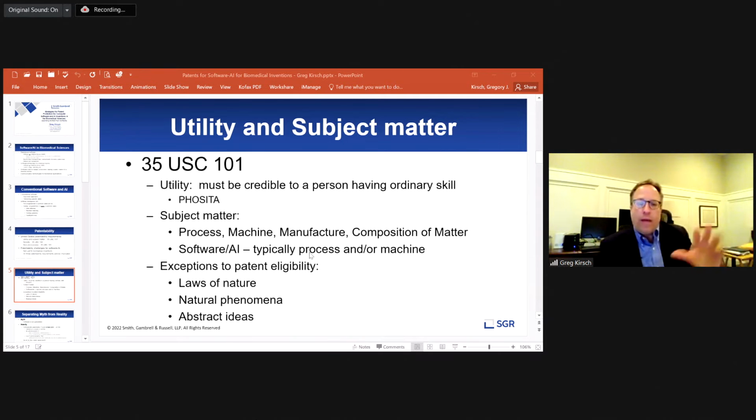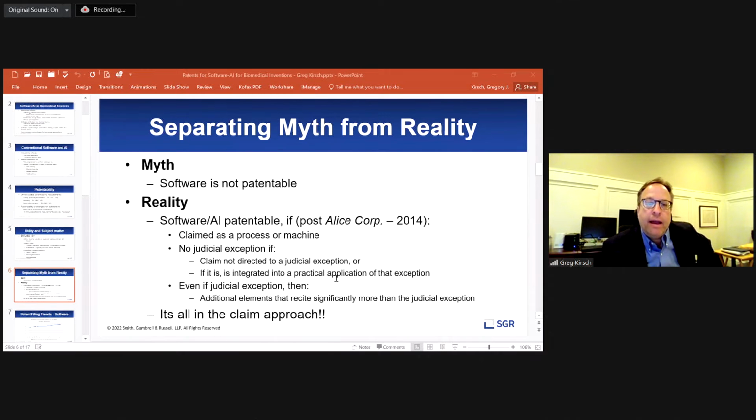And I'll talk a little bit more about how that's actually applied in fact with software and AI. One myth that I hear a lot, and I work with a lot of software companies, small startups to very large multinational companies, and a lot of universities, I do a lot of work with these kinds of entities, and I constantly hear the myth of software is not patentable, I'm not interested in pursuing it. And that really is not true. And I'll explain what I mean in a second.